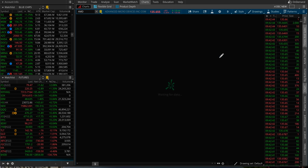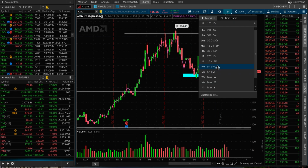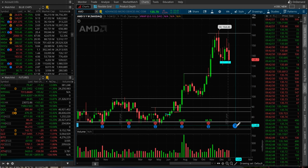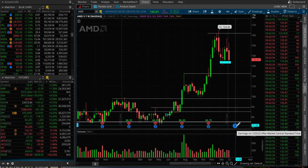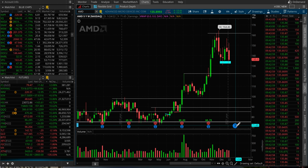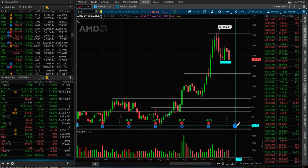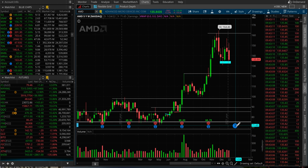Also, we have earnings coming up, the biggest earnings season, which is Q4. A lot of companies are going to report, and for AMD, the scheduled earnings is the 25th of January. So I'm not going to expect too big of a move until they report earnings. I'm not expecting the stock to bounce big or drop big from these levels. So that's the video for AMD.